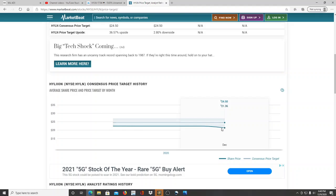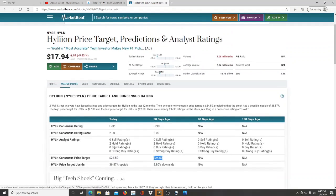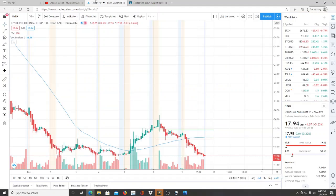$21.36. The other one was updated. I guess this one's a little bit slower on updating, which I'm really interested in seeing what they have to say. But they keep saying around the same price target, right? So we need to see where this is probably going in the next coming days and the rest of this week. And if this is really a discount, that's what we want to watch for.